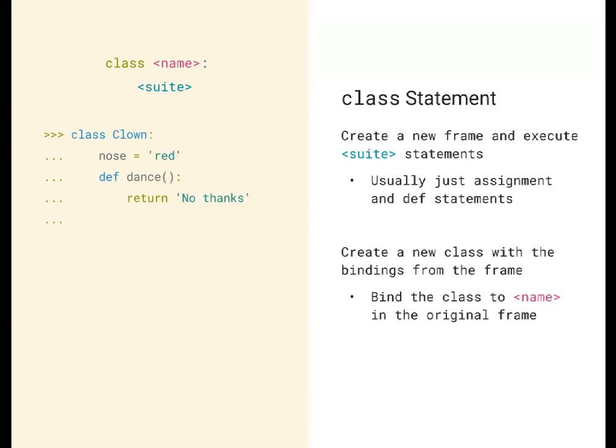As a different example, we have a class of clowns. If you look at the definition for that class of clowns, it has an attribute for the nose, which we define as being the color red. It also has a behavior that we give it using a function or a method. And that function is the dance function.